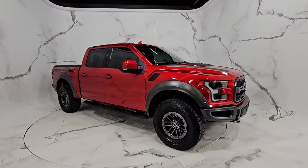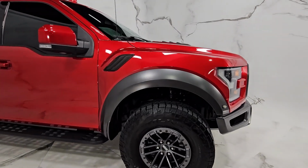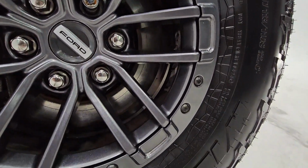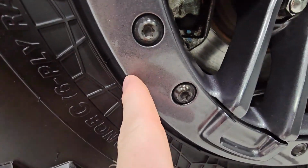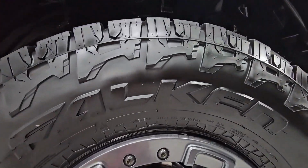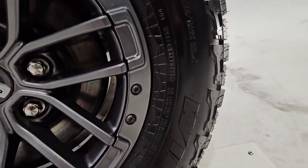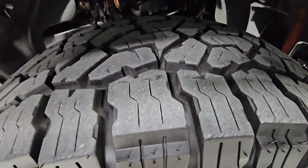All right, we're going to do a visual condition report. So we're looking for scuffs, scratches, chips, dings, any cosmetic imperfections that we can find, and really just assessing the overall condition of the vehicle. Here on that wheel, a couple little scuffs, very light rash right there. Other than that, looks beautiful. Tires are super clean, 315/70/17s, date code 2024. Ton of tread left on them.